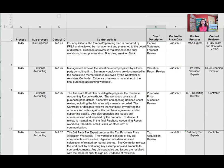Number 4 control is for acquisitions. When you're forecasting your operating plans, the assumptions that you make by your FP&A team, your corp dev team, your strategy team, those are very important to make sure that the assumptions have been reviewed, the way you've built the model, and there's been some type of rigorous debate or review around that. Because that information is then used by your valuation experts to build out the value of your acquisition. And so the key input is going to be to your valuation team.